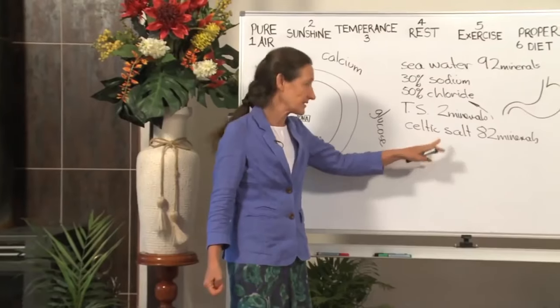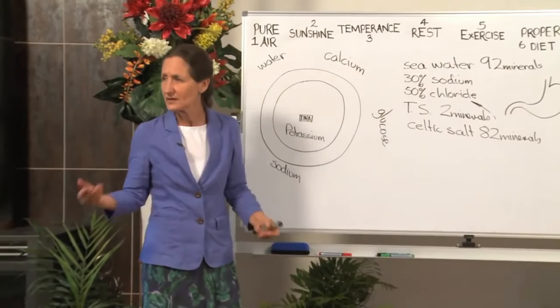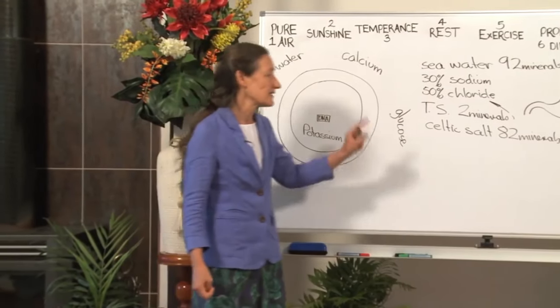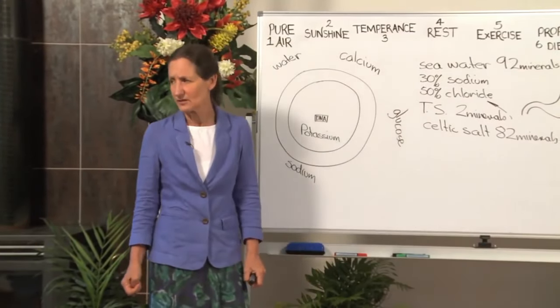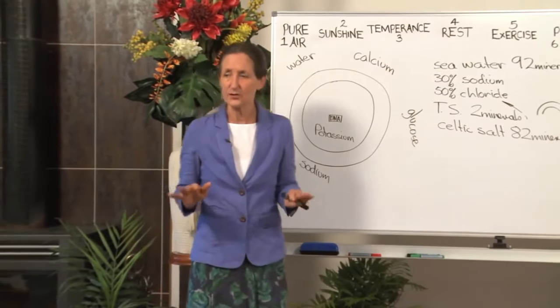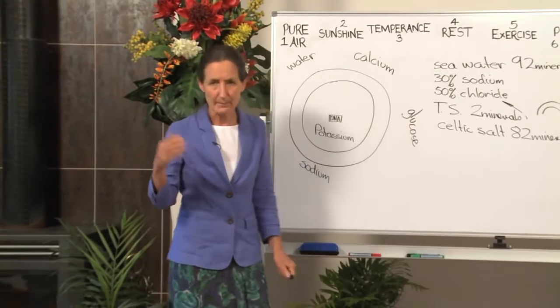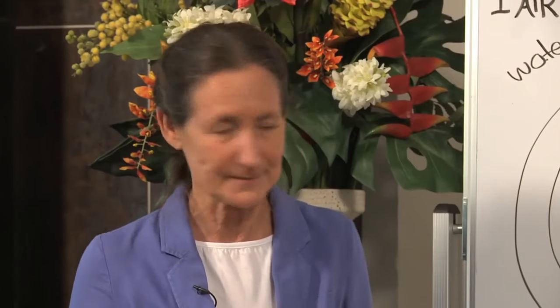You can get other salts like Himalayan salt. It has about 82 minerals. There's a Murray River salt. They're both like pink flakes. It's got about, I think, 75 minerals. So there are a few salts. If you're not sure on the mineral balance of your salt that you're buying, just ring the manufacturer and ask him for a mineral analysis of his salt. No, salt is important.